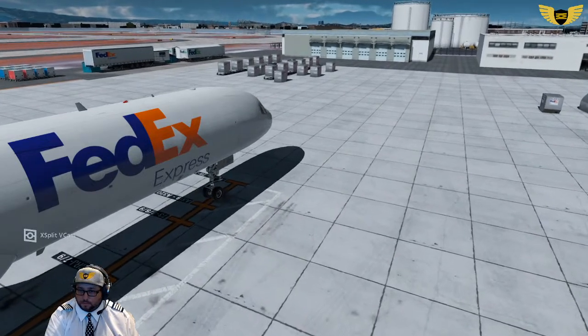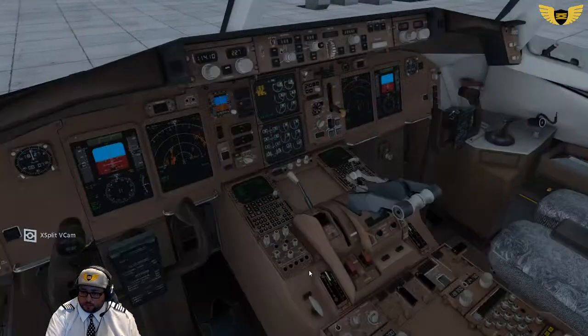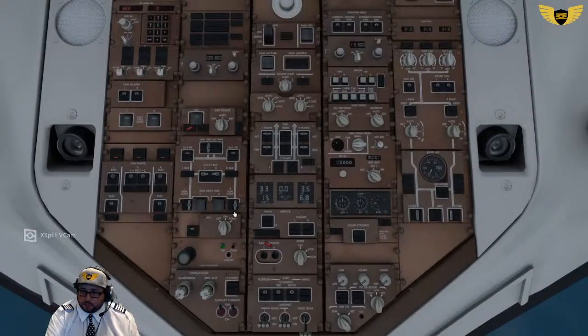Center here. It's all right. And we'll stop right there. All right, let's get our parking brake set. Parking brake is on. Let's go up top here.